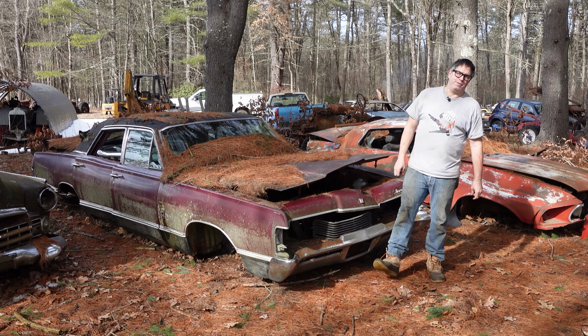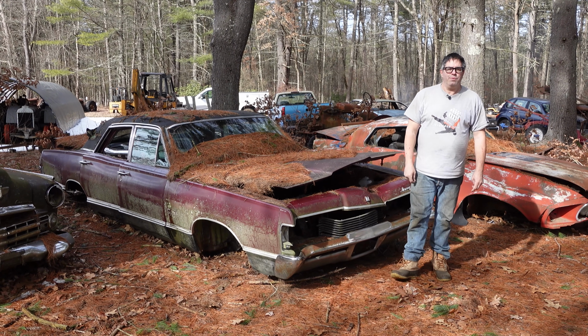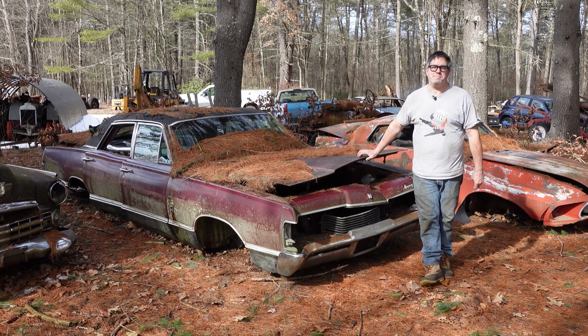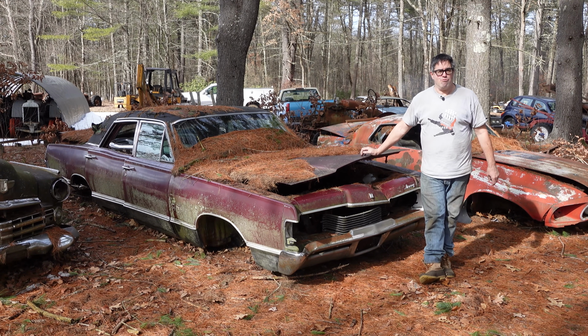Hey, Steve Mignani here doing the Junkyard Crawl at Bernardston Auto Wrecking in Bernardston, Massachusetts with a full-sized, large and in charge barge from the past. This is a 1968 Mercury Park Lane Brougham.